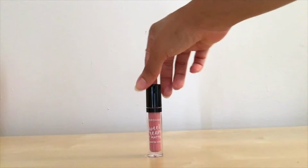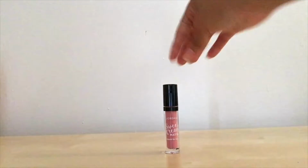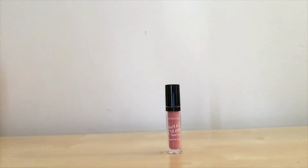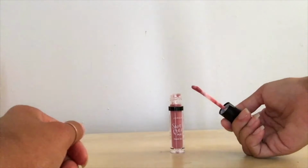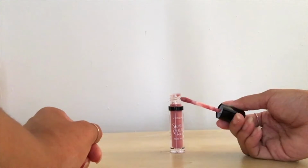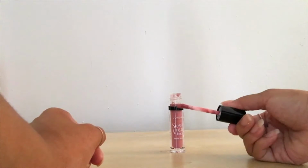So first of all, it is a small tube, but it can last, if you're not going to wear it every day, at least up to 2 months. It's a good amount of product in the vial. The wand, which I just want to show you, is a very simple wand. I guess you can see this one's actually new. So it's a very simple wand. It's angled in a way where it goes right onto your lips perfectly.